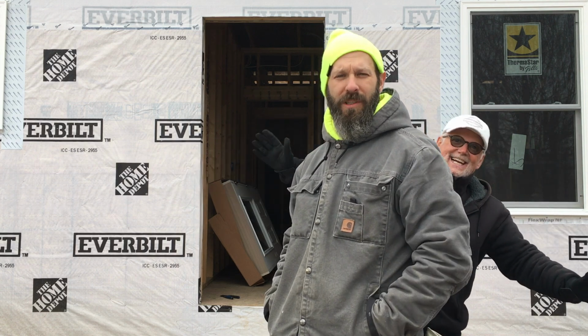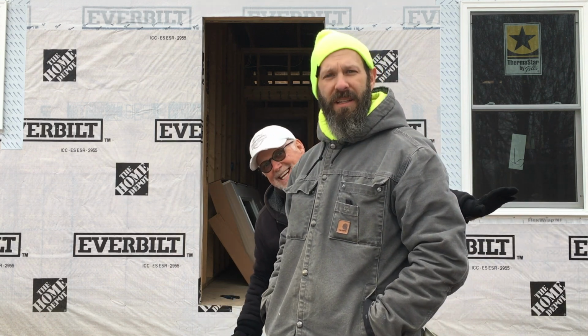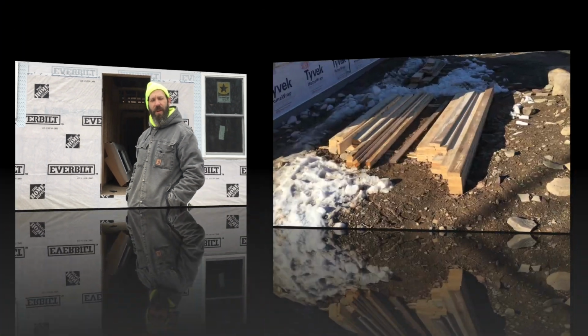As I usually do, I'll probably go back and walk you guys through some of the video afterwards and point some stuff out. My dad and I did the jamb extension on the French door.